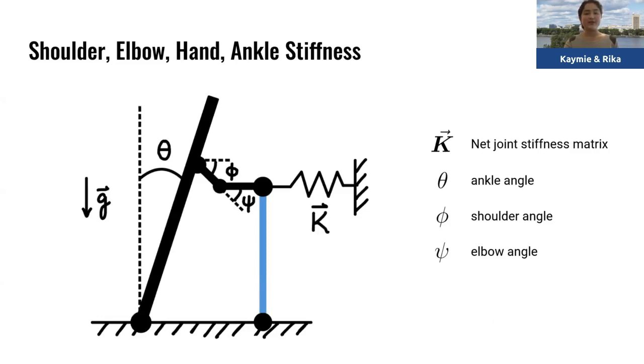Here is the current iteration of our model, with which we are trying to explain the data. It consists of shoulder, elbow, hand, and ankle stiffness parameters to conduct stability analysis. We consulted literature to determine physiologically plausible values of joint stiffnesses to use in our model. And with this, we computed lean angle for different cane parameters.